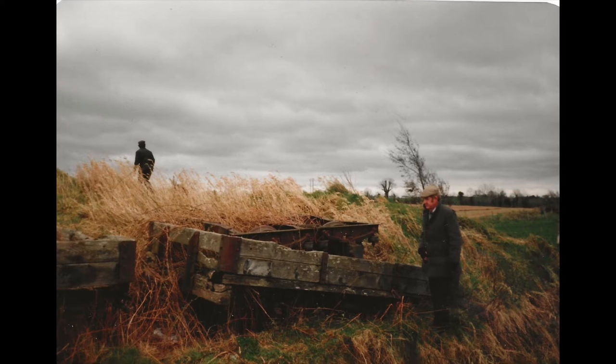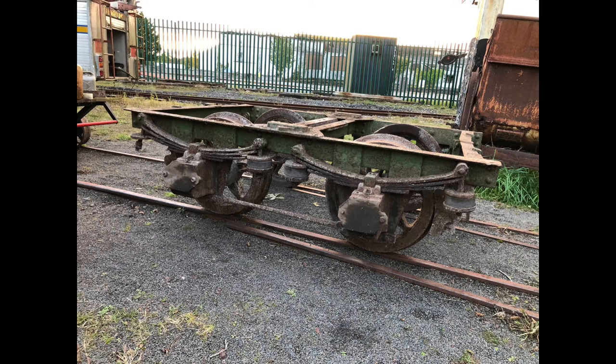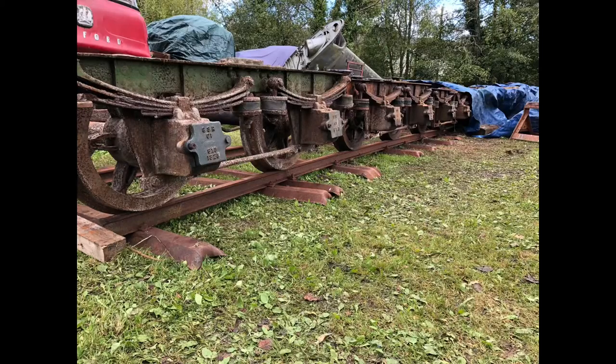And in the bottom shed was the third bogie, which we found in Bordenamona many years ago, inside two LMS NCC wagons. And that was down in the workshop for the last 20 years. And the other night we pulled it out. So all three bogies are together for the first time in years and years and years.